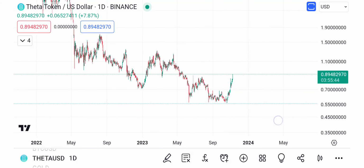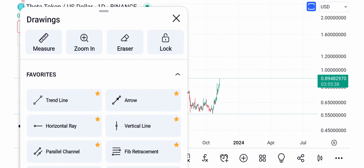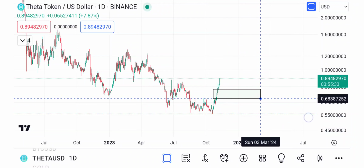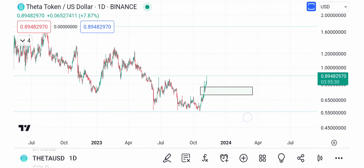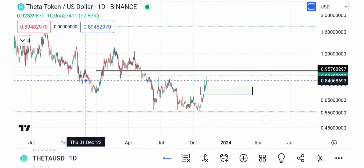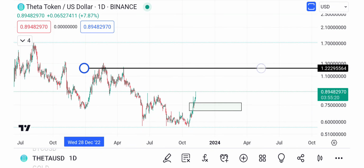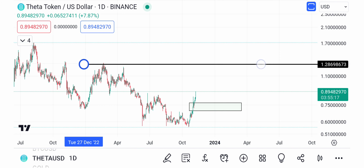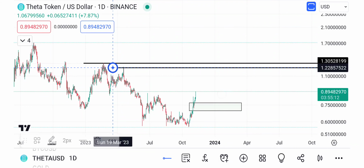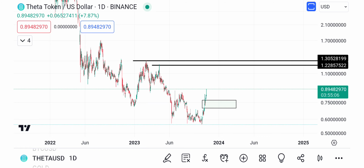So that would probably be my primary idea, which would be a 618 or 50% retracement. So somewhere in here. Now, that's contingent on us stopping up here, right? If we stop up here. If we don't, and we break above this, which is a dollar, I would say between $1.20 and $1.30, right? If we break above this area, then, you know, things start to change a little bit, right?